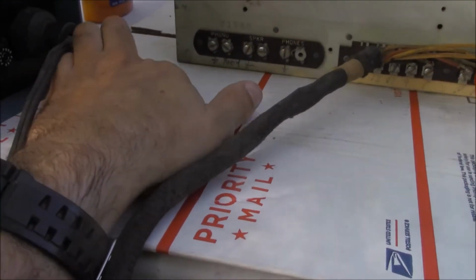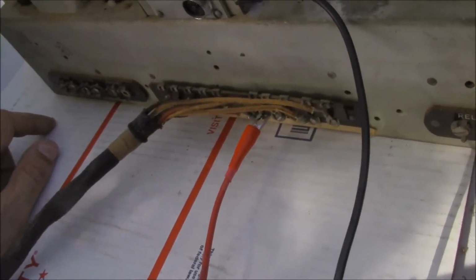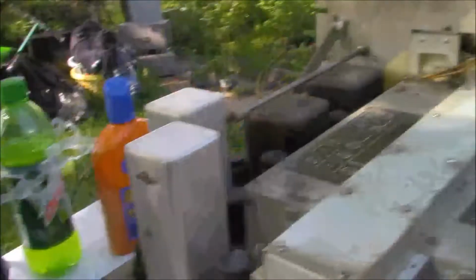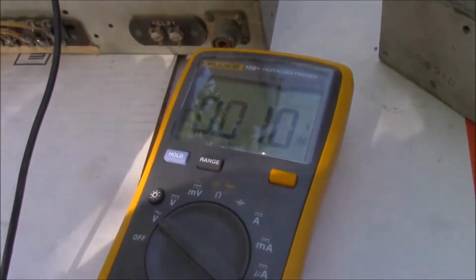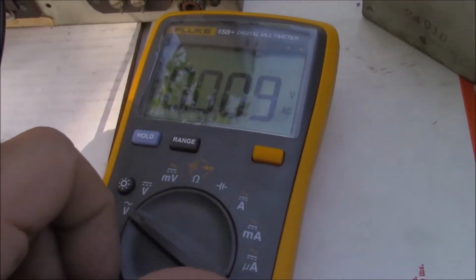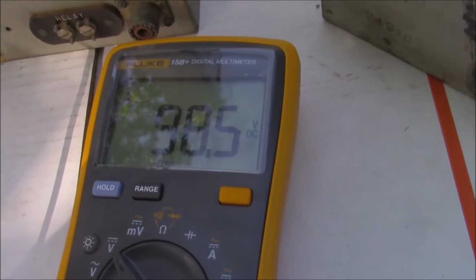A little marking there. Something, ground. Okay. So we're at about 40 volts here. I don't see anything happening. But we're out in the sun, which is a disadvantage. Appears to be... Oh, we got a little voltage there.